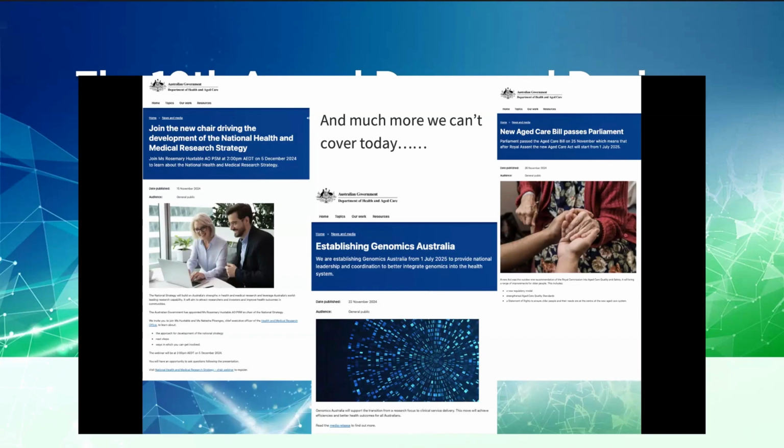There's a lot of effort and work being done in genomics, both in getting tests funded on the NBS, which is still, I think, a lagging issue for us in Australia. Even newborn screening still is lagging and I still don't understand why. And of course, because of my age group, I'm very interested in the new aged care bill that passed Parliament recently, and I will be a user of that sooner than I think, unfortunately.